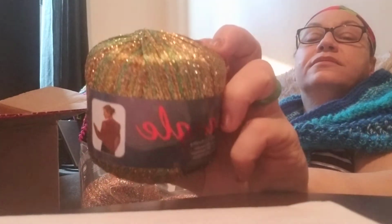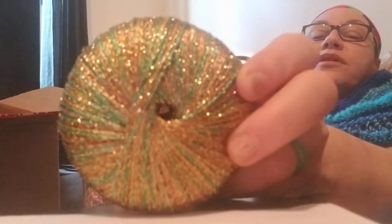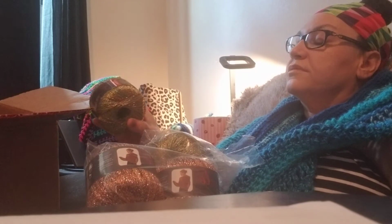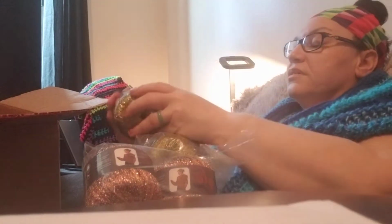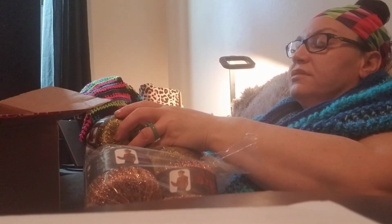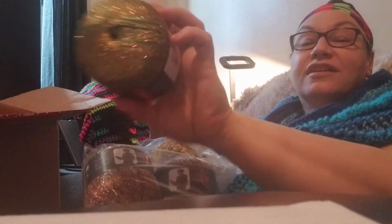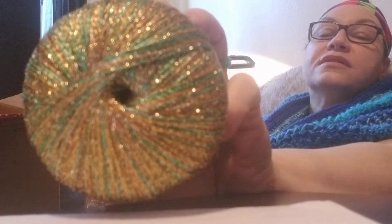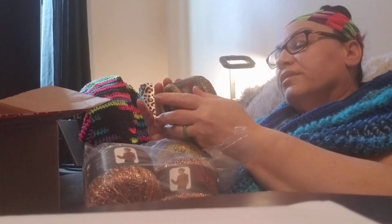More spangle. Beautiful, beautiful, beautifulness. This is Emerald Crown. Very appropriately named. I like these names a lot. Sometimes the names go with the yarn. Sometimes they don't. But I think that these names are pretty on point.